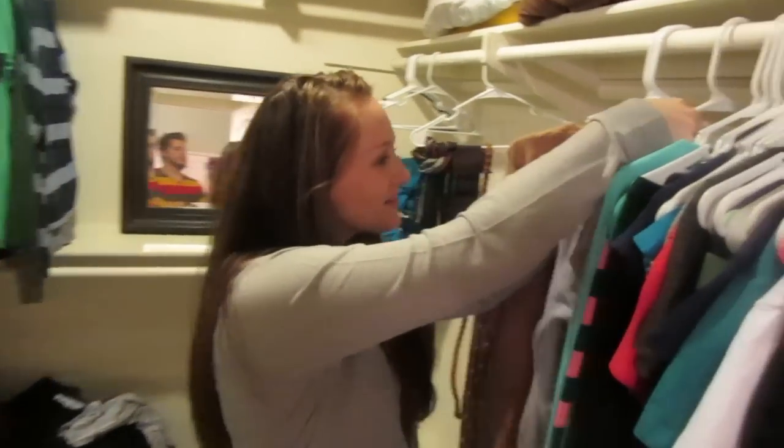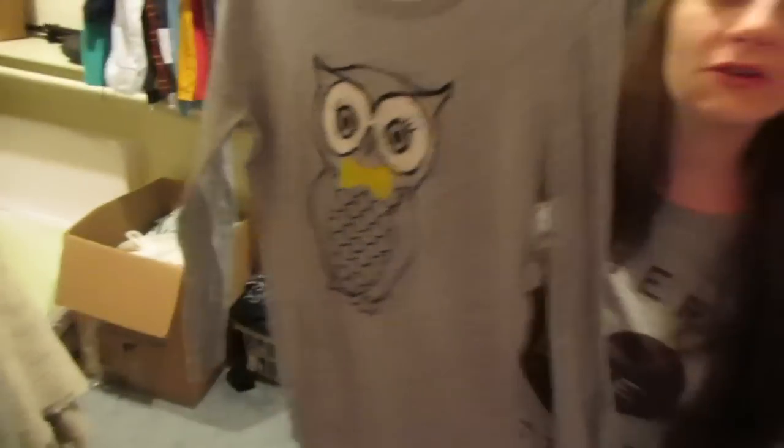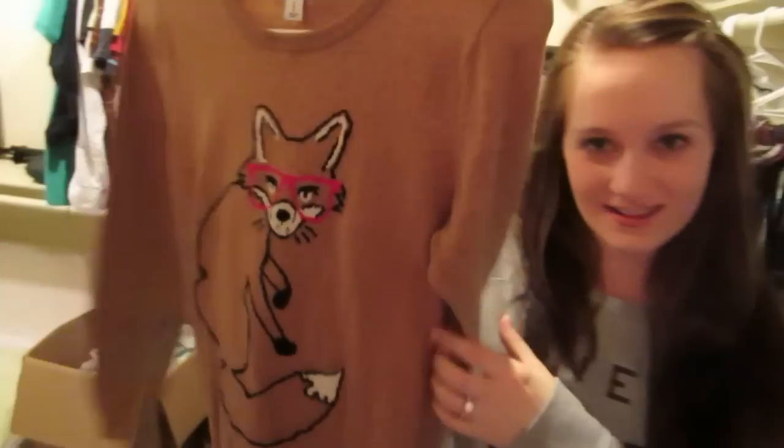Okay, so I also have this adorable owl shirt. So cute. I also got it at Old Navy. And this fox shirt. So cute.